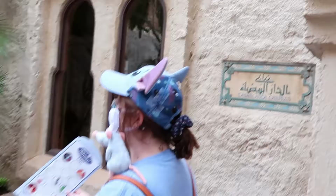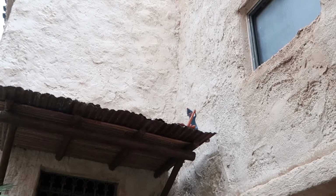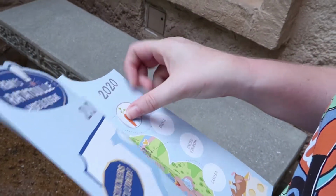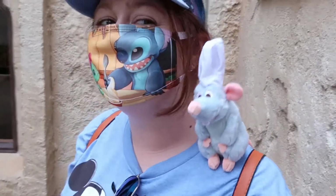Over here in Morocco, outside the carpet shop, is Remy. It looks like he's holding some carrots up there. Crystal's got a pretty good eye. Just 3 away from finishing it. And she has her little Remy shoulder pal.